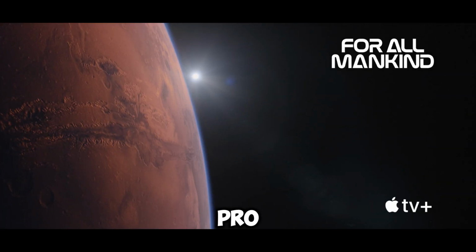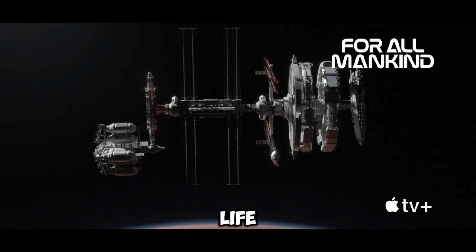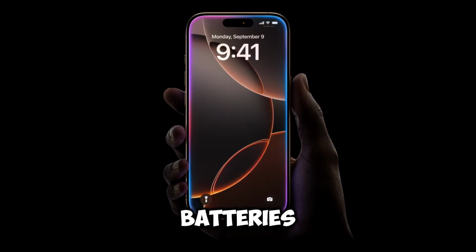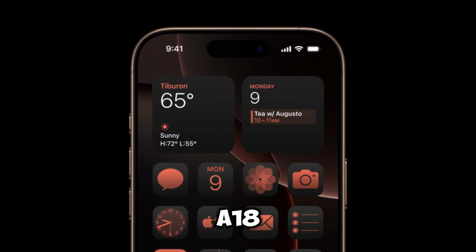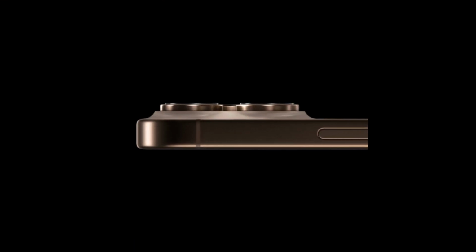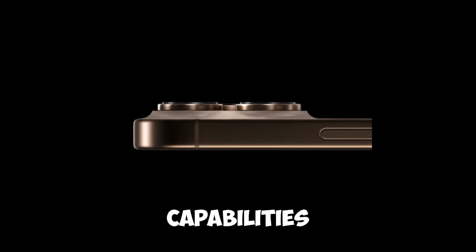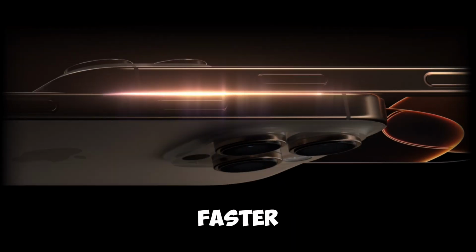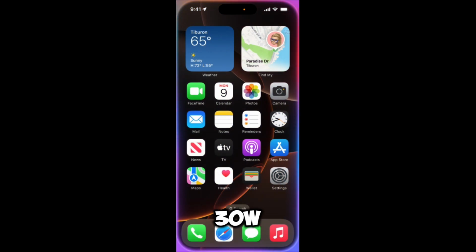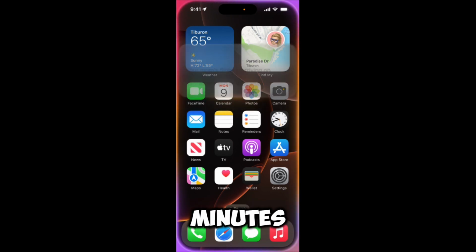iPhone 16 Pro gives you a huge leap in battery life. An optimized internal design fits larger batteries, which work together with the A18 Pro chip to deliver incredibly power-efficient performance, even with so many new capabilities. Snap on a new MagSafe charger for even faster wireless charging, up to 25W with a 30W power adapter or higher, enabling up to 50% charge in around 30 minutes.